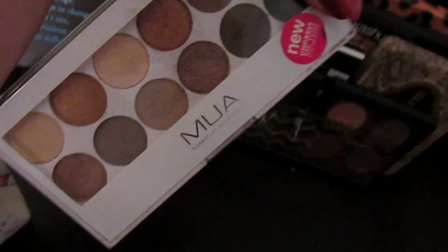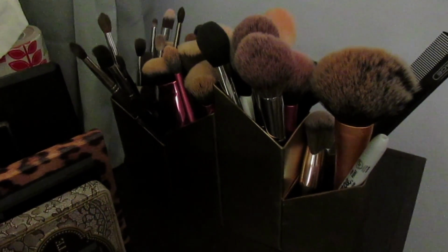Then I have my MUA palettes. I have 3 of these. I have the Heaven and Earth, Undress Me 2, and Undress Me palette. And then my Morphe 35K coffee palette. So I'm really excited about that. I think that's going to work out well for me. And then all of my brushes.